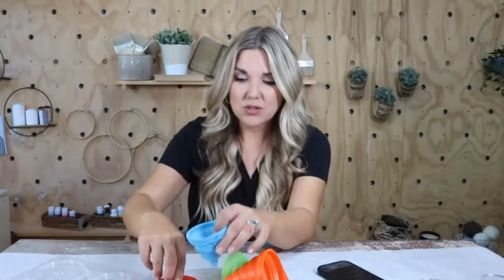So you get the four funnels with this, and these are great. You can put them in your kitchen drawer, and anytime you need to use a funnel or put some sort of liquid into a smaller container, these are great. And I love that they're collapsible as well.